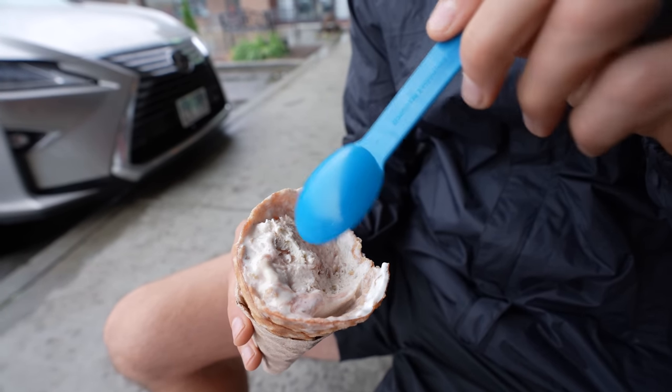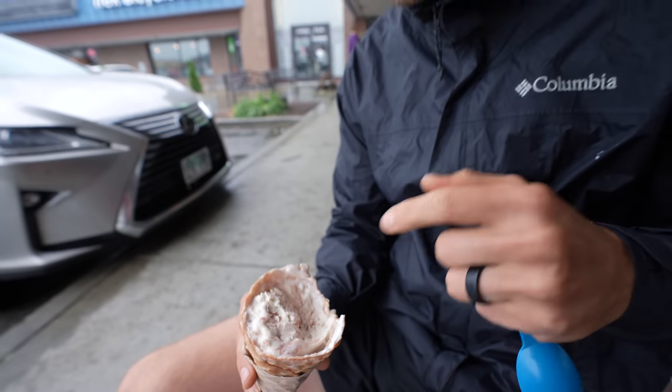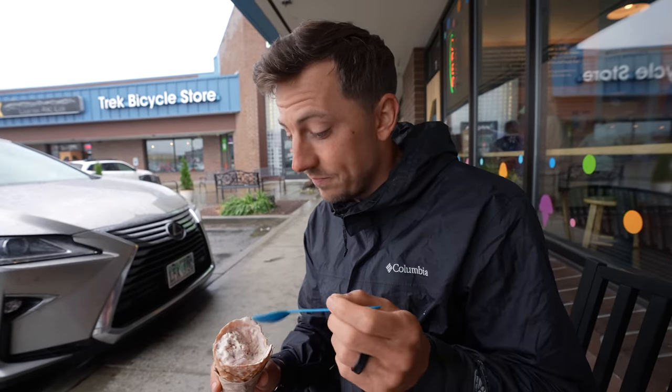And then the little bits of the crumble as well. It's got a little bit of a crunch, good texture. So many flavors, so many textures going on in this. That's one of my favorite ice cream flavors I think I've ever had. That is so good. Man, this is one of the best ice cream places we've been to in the US.